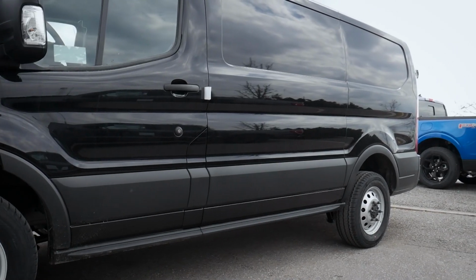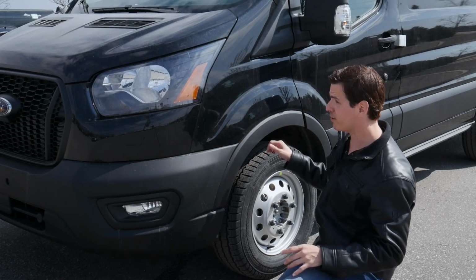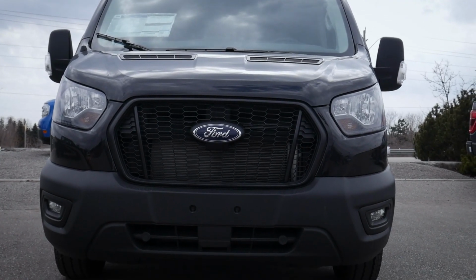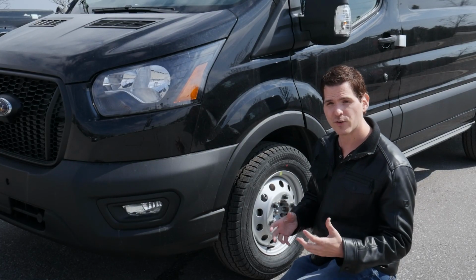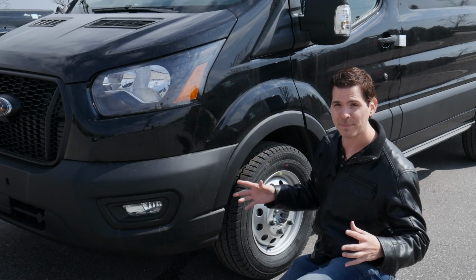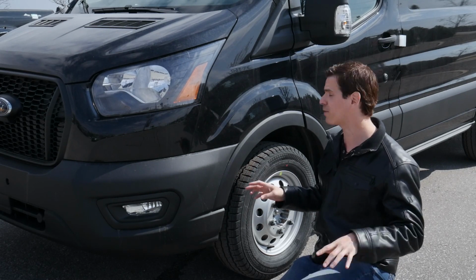Now, the outside of the Transit cargo van is pretty straightforward. This thing is available in a series of different colors. I'm not gonna lie, this black looks really nice. Now here's the thing, if your local dealer doesn't have one of these Transit vans available in your color, you could always do an aftermarket full body wrap instead in order to get it to look however you want it to look. There are tons of different options that are available.